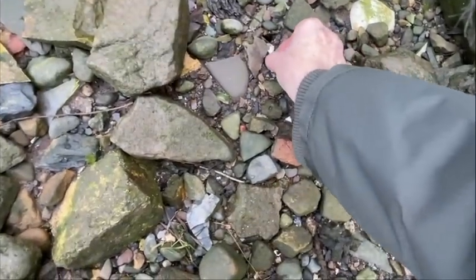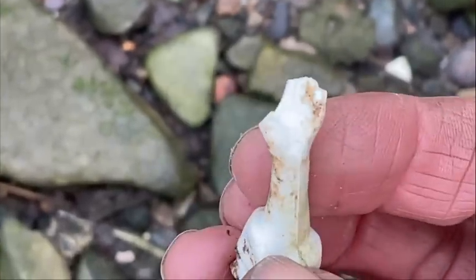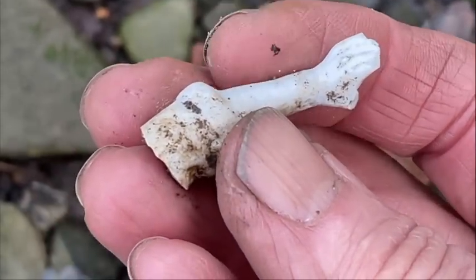This looks like a hand. It is a hand reaching up saying, "Help me." Yeah, I might keep it.